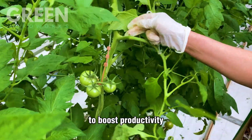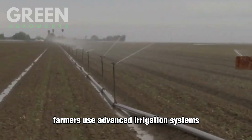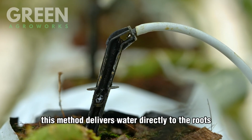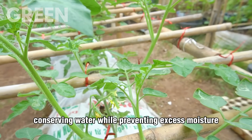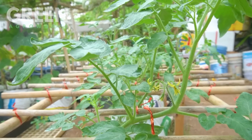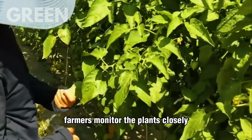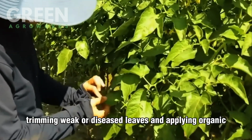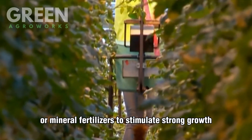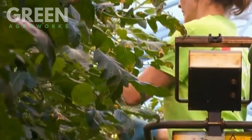To boost productivity, farmers use advanced irrigation systems, often relying on drip irrigation. This method delivers water directly to the roots, conserving water while preventing excess moisture that can lead to root rot. During the first few weeks, farmers monitor the plants closely, trimming weak or diseased leaves and applying organic or mineral fertilizers to stimulate strong growth.